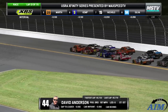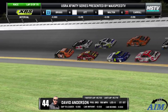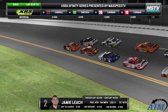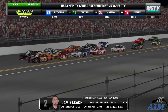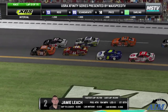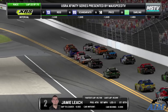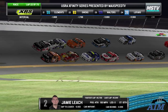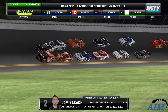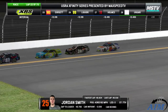Dave Anderson hanging on here. He led six laps, and now he gets shuffled back into third place. One that's really been trying to get up there and lead a lap is Jamie Leach. He's been hanging right with Evan Black there for quite some time. Those two may be working together. Having a partner here is pretty much a must, having somebody to draft with. You don't want to be out here without drafting with somebody, I'm telling you. Well, Jordan Smith gets shuffled to the back, and these guys are losing a lot of ground to the leaders. They're coming up on them pretty quick.